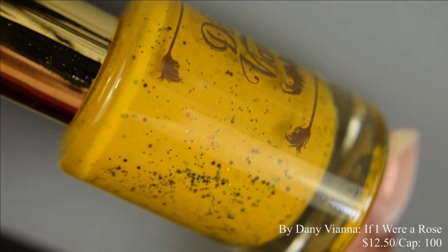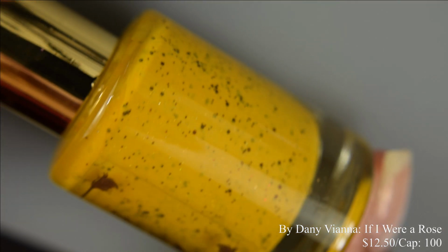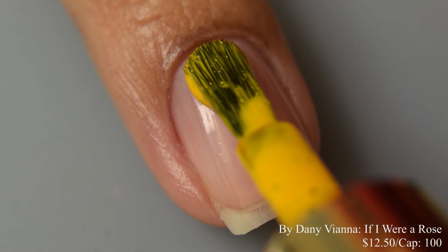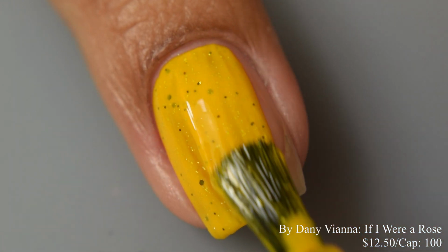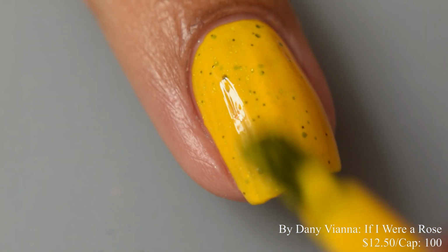First up is by Danny Viana, If I Were a Rose. This is described as a sunflower yellow crelly with a mix of brown metallic glitter and holographic flakes. This is part of her mixed tape series and is specifically inspired by Sierra Burgess Is a Loser, and the price on it will be $12.50 and there is a cap of 100 bottles.